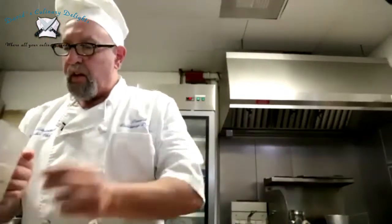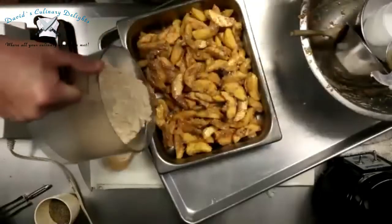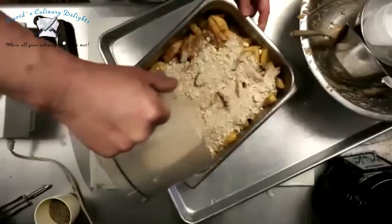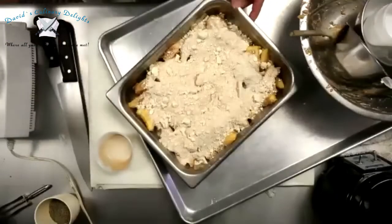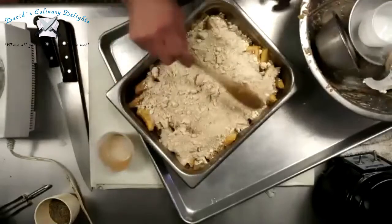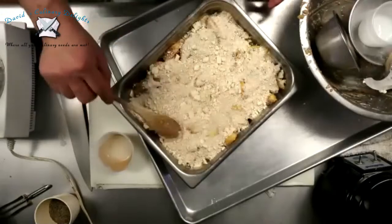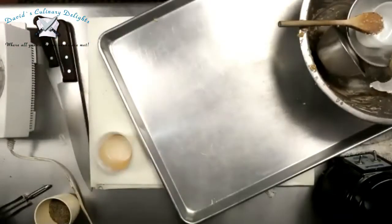Then we're going to take our topping mix that we made, okay? And we're just going to sprinkle that over top, right? Nice. See how the butter is lumpy, right? You see the lumps of butter, and that's all going to melt and combine with the flour and the oats, and it's going to turn out to be delicious. Okay, so we got that, and we'll just pop this right in the oven. There we go. Put that right in the oven. Pretty sure it says 350.